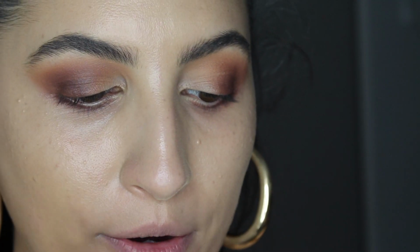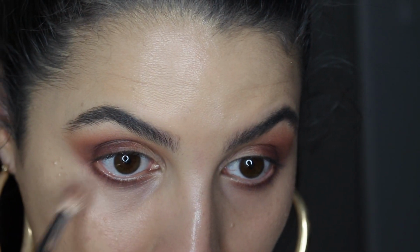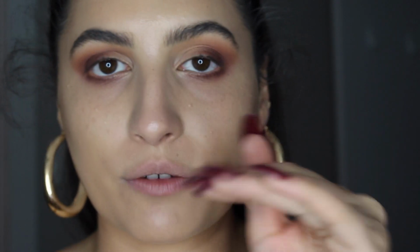Now that we're here, let's set that. I'm going into the IT Cosmetics Bye Bye Pores Pressed Powder with a fluffy brush, and I'm going to just press that into the under eye. So this brush, the Morphe M124, it's the same as the MAC 242, and it's really good for packing on any nice little shimmers.